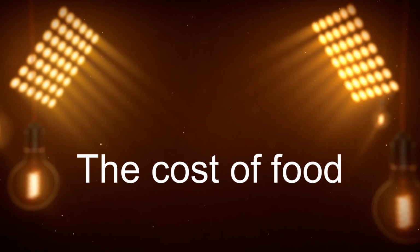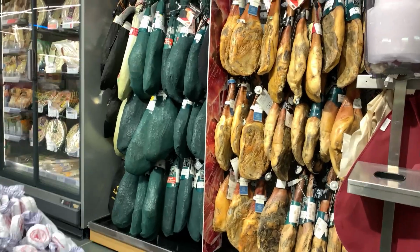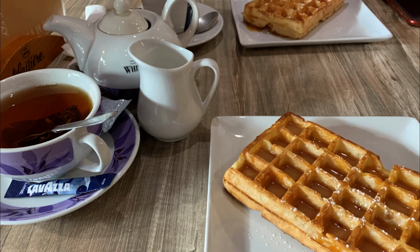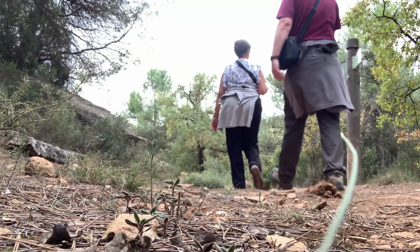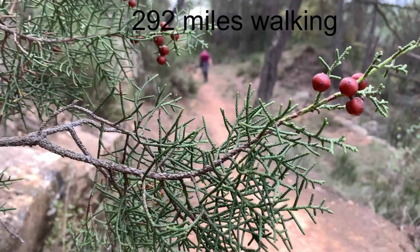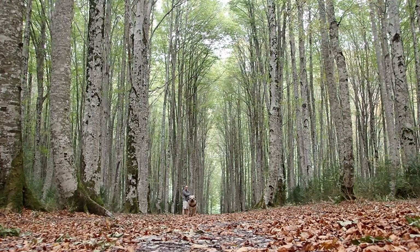Next up are our food costs, and we spent £807.49 across the 8 weeks. Works out at £100 a week. We ate in most of the time and only had the odd waffle or two and an odd beer throughout the trip, which means we also spent £44.89 on cafe and bar costs. To offset all the food we ate, we did walk a total of 292 miles, which works out at just over 5 miles a day.